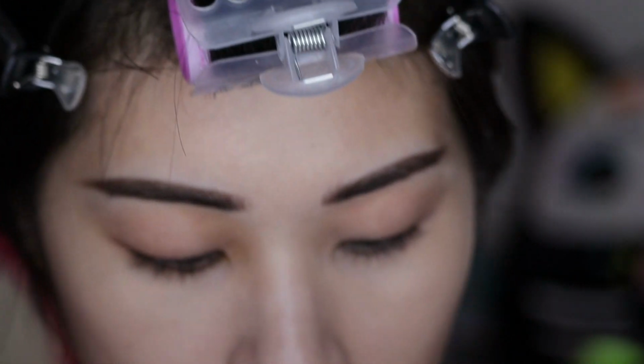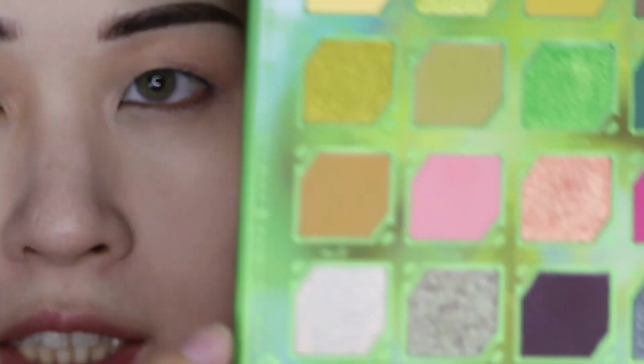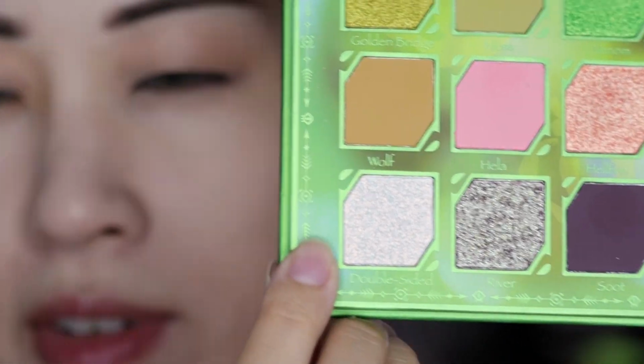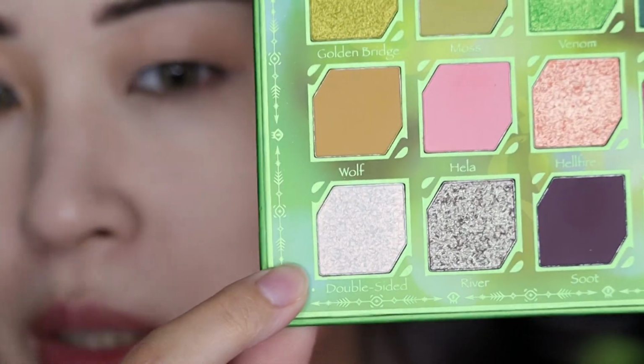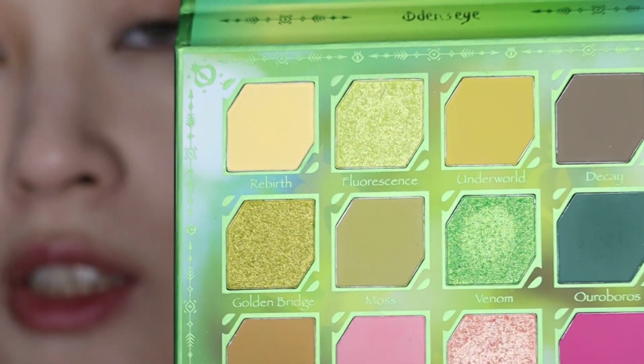But yeah, so I really want to actually feature Double-Sided. I've actually not used this shade at all, and I know this is the signature multi-chrome that a lot of people have really wanted to see. So I'm gonna use this, and I also really want to focus on these more sickly mustardy tones.